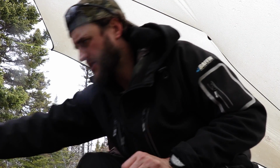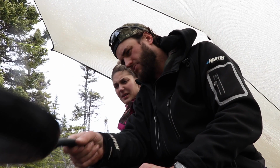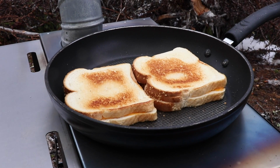They're done. This is a pretty cool little thing. That pan's just to keep things off to the side, but not on it, to make room for other things cooking, you know.